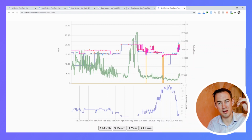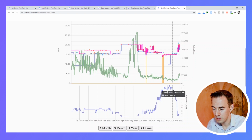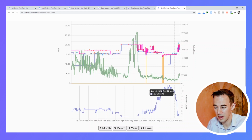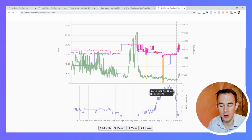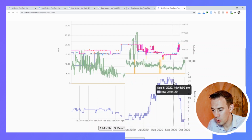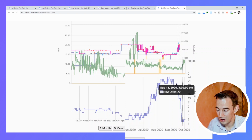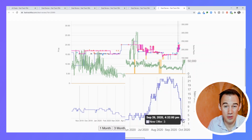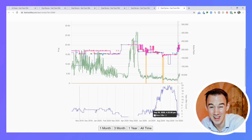If I saw an immediate cliff face, if it went from 23 down to like 1, then I'd be very worried. But I'm not. What I'm seeing is that step down. And because I can see that step down, I'm actually thinking, that's really good. It's a really good sign that it's selling really, really well, and all the people on that listing sold out very quickly. It went from, let's say, 20 sellers on the 6th of September down to 3 by the 24th, about 2 weeks. That's incredible. It just shows you that this product is selling and selling fast.